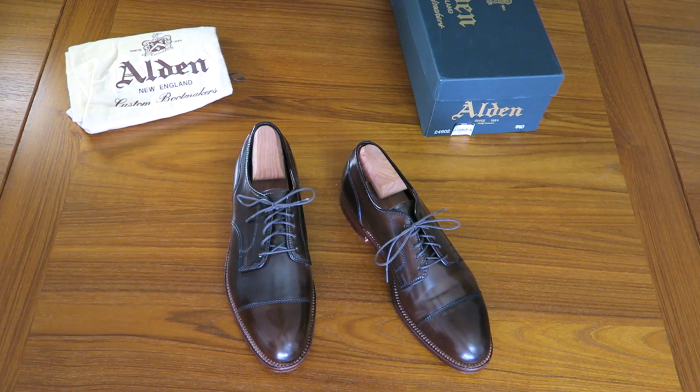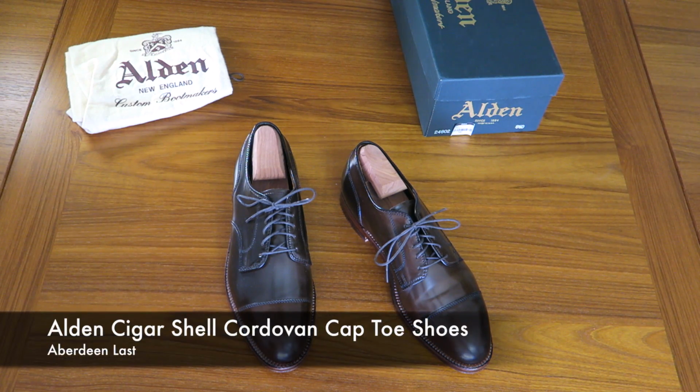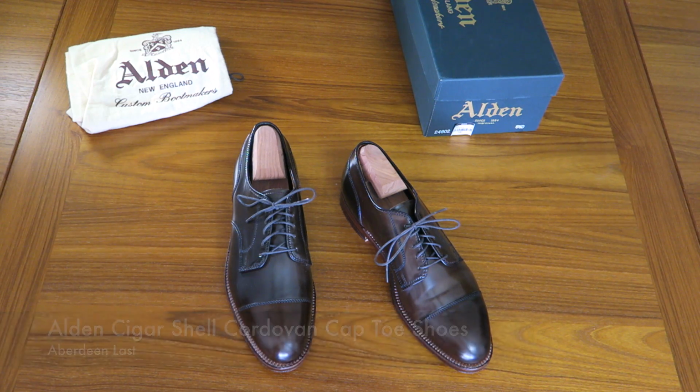Hey everyone, Tristan back with another shoe related video, and in this video we're taking a look at the Alden Cigar Shell Cap Toe shoes in the Aberdeen Last. The Cigar Shell Cordovan is a dark brown shell Cordovan that as of this video is a bit rare because Horween, which is the tannery that produces shell Cordovan, which by the way is a horse leather, is not actually producing any other colors other than black and the dark burgundy color 8. So these are kind of rare.